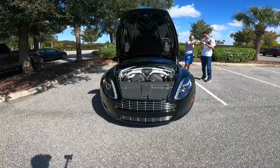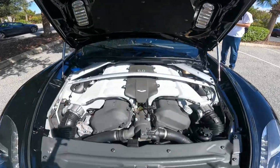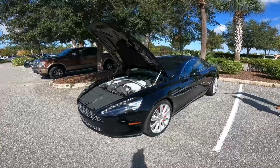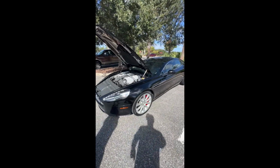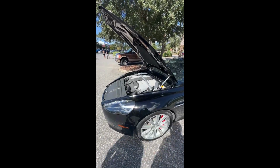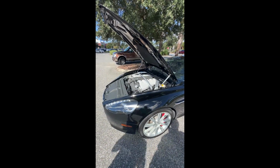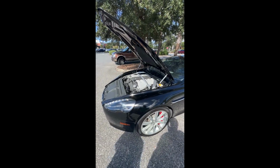So what do we have at the heart here? What's the engine? It says 6.0, but it's actually a 5.9 liter V12. This is a 2011, so it's one of the earlier iterations of the Rapide, which started out at about 470 horsepower. The later models, the Rapide S, got a little bump in horsepower. But for the Rapide, that's more than adequate for cruising. It's a Grand Tourer, not a track car. Its claim to fame is that it's the four-door version of the DB9.